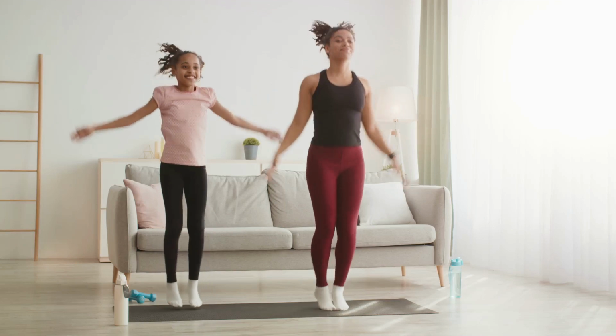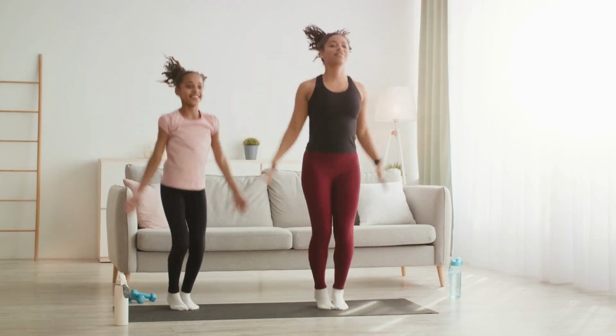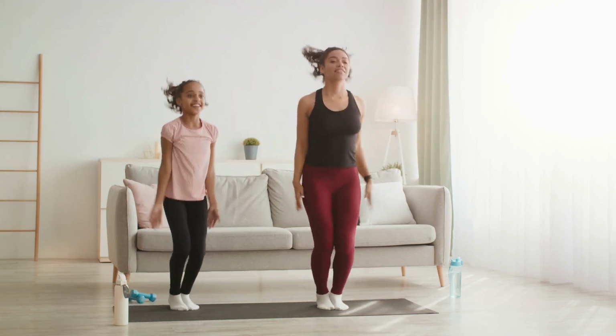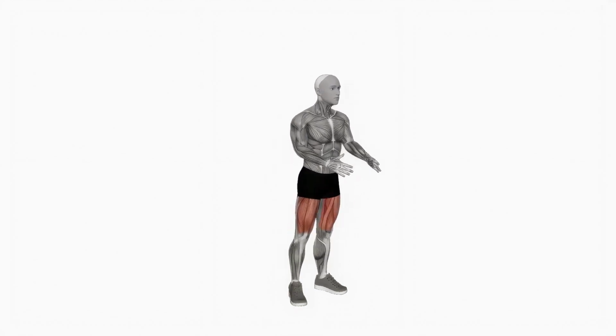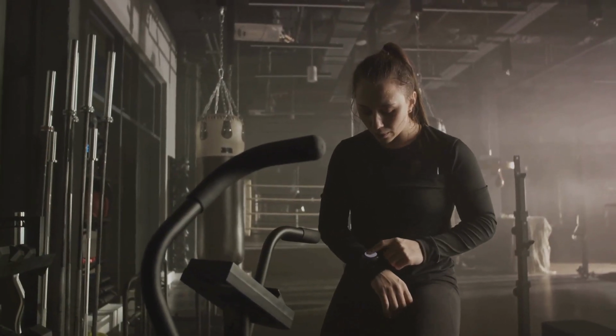Now let's dive into some examples of HIIT exercises. First on our list are jumping jacks. Simple yet effective, jumping jacks get your heart rate up and engage multiple muscle groups at once. Next up, we have burpees. This full body movement combines a squat, push-up, and jump into one fluid motion. It's a challenging exercise, but the payoff is worth it.